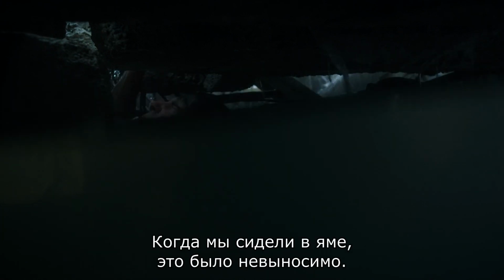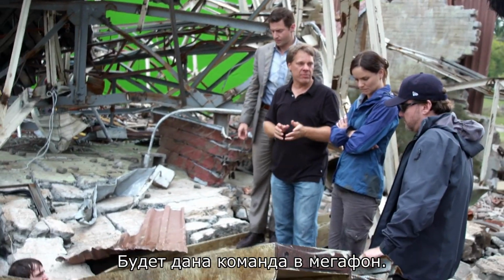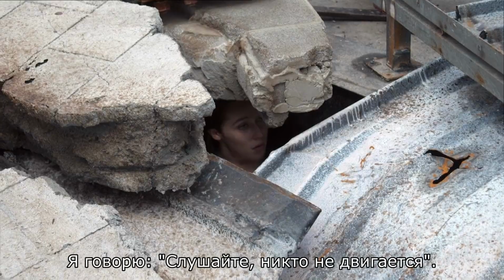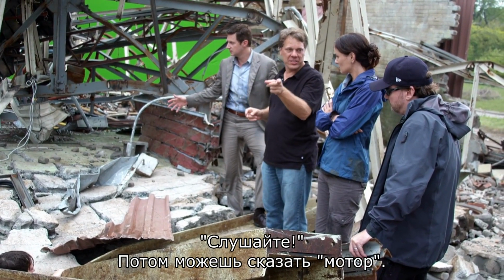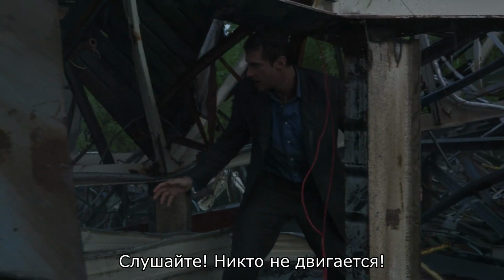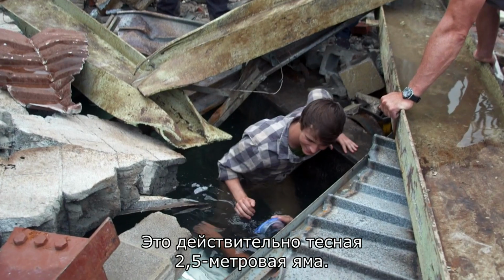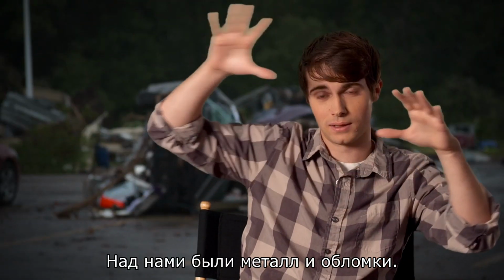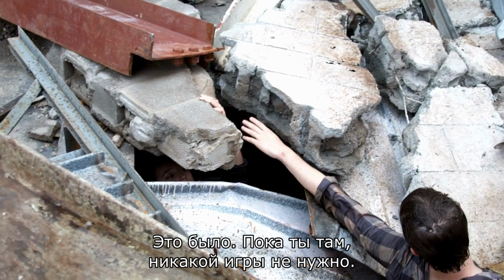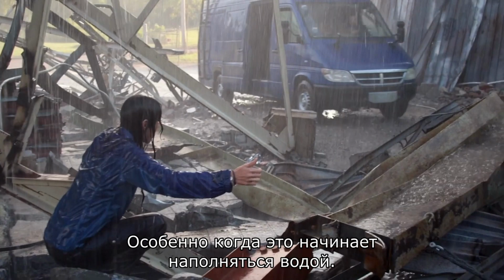When we were in the pit, it was really overwhelming. I think we need to do a cue with the megaphone once the water cue is here. Sure. And then kind of say, listen. Yeah, when he says listen, then you can say the action cue. Oh, boy! Listen! Nobody move! I mean, it really was a tight 8-foot pit. We had metal over the top of us and rubble. And it was kind of, no acting required once you're in there, particularly when it begins to fill with water.